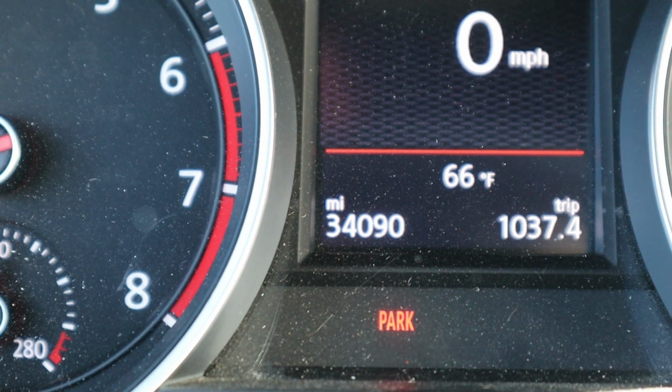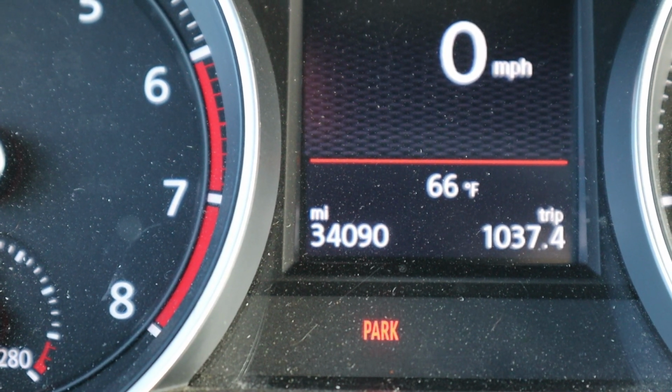Alright, so as you can see right there, we are at 34,090 miles. I purchased this car at 18,000 miles, it was like 18,032 miles or something like that, exactly this day last year. So in our first year of ownership, we have put 16,000 miles on this car, and out of all 16,000 miles, we have never had any issue whatsoever.